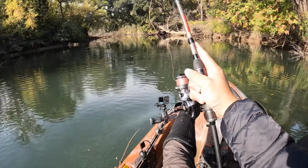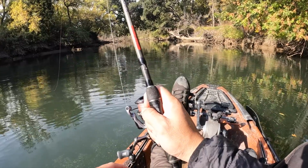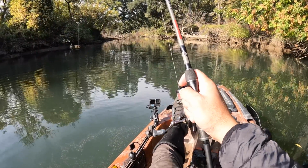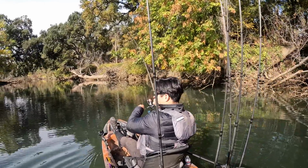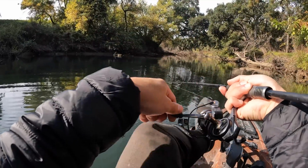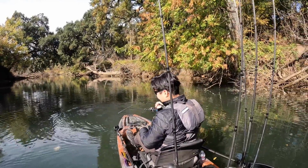I turned around, went pretty far back where it got super skinny and just wasn't getting bit consistently anymore, but turned around and I think I'm going to continue to fish this drop shot until these fish tell me not to. Ooh, that's actually a good one. I was gonna say it'll be interesting to go through some of the areas that we fished fast and fish that jig and Texas rig.